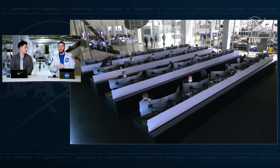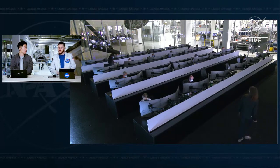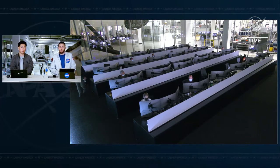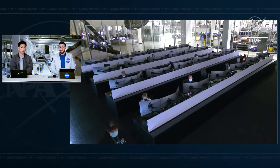For Shane, Megan, and Aki, they'll head back to Houston, and they'll do some additional medical assessments, some additional tests. They'll get to see their family. They'll get to go home. In just a couple of short days, they'll be in the gym, getting reconditioned for 1G, for life on Earth. Tobias Pesquet will head over to Europe to do the same thing at the facilities of the European Space Agency, and that will be a wrap for the Crew-2 mission.